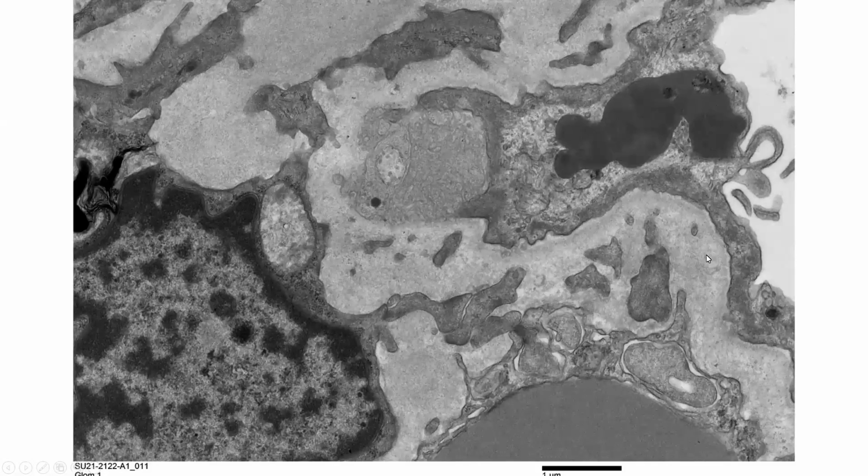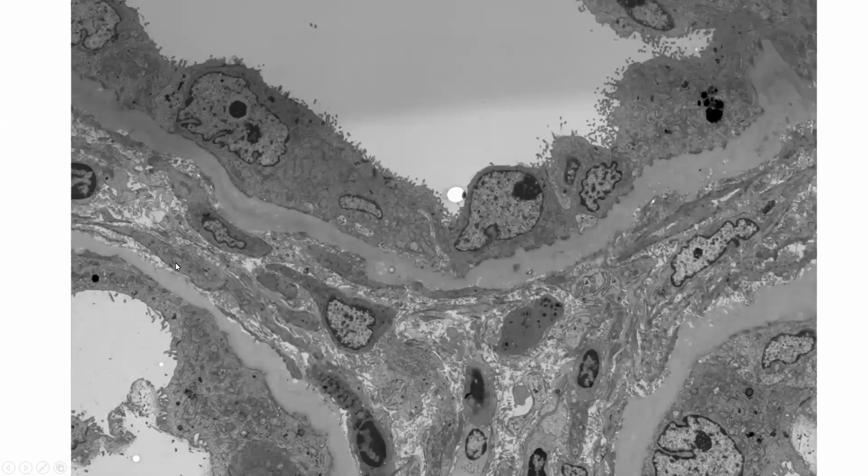In some places you can still see a lamellation, but in some places it just looks rarefied. And I was also struck by the fact that now even the tubular basement membranes have distinctive irregularities to them, similar to what's going on in the glomerular basement membranes.